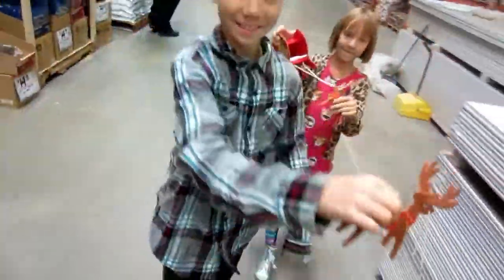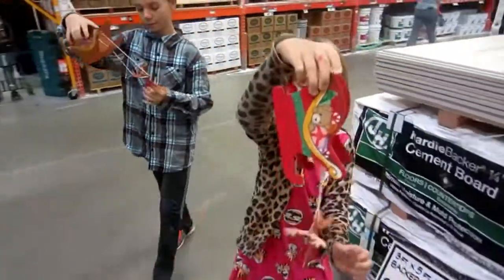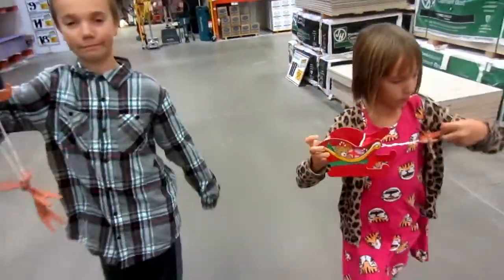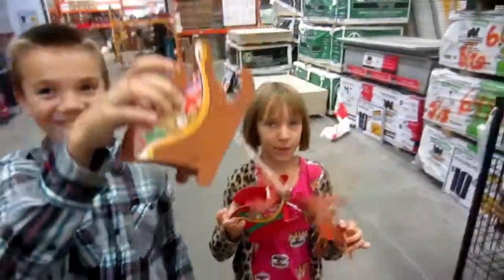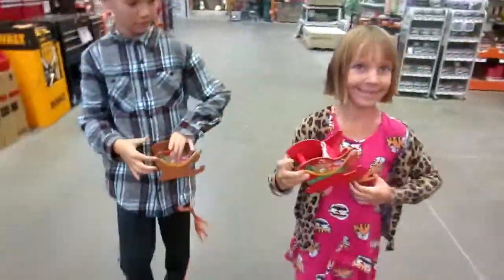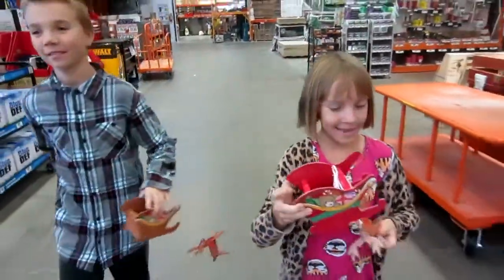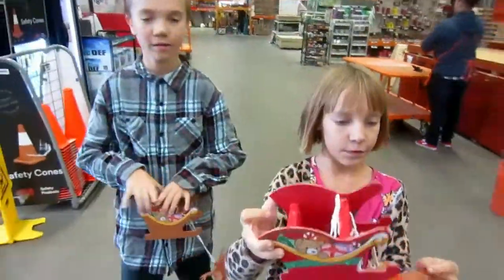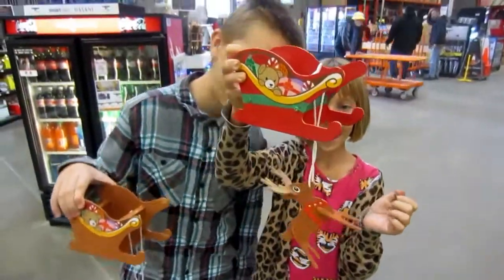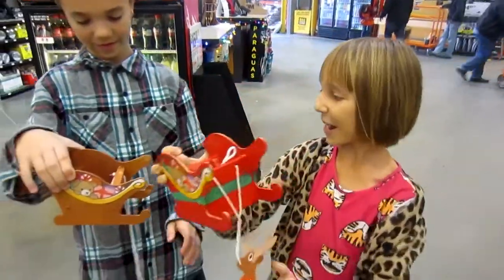Reindeer boobs. Wait, wait. I'm going to spin it. Are you ready to see? Spinning spinner, spinning wonder. Spinning spinner.